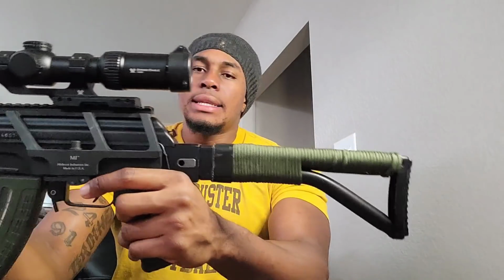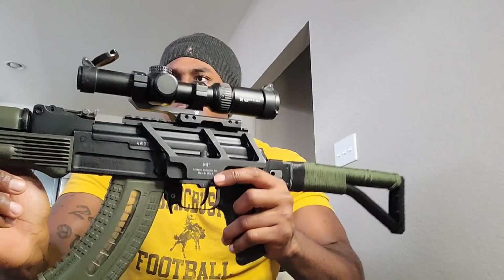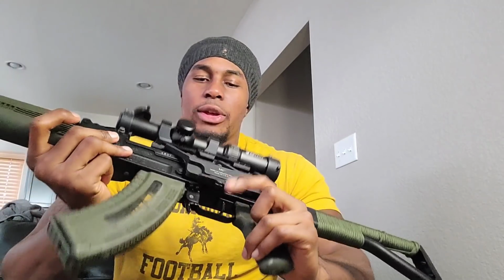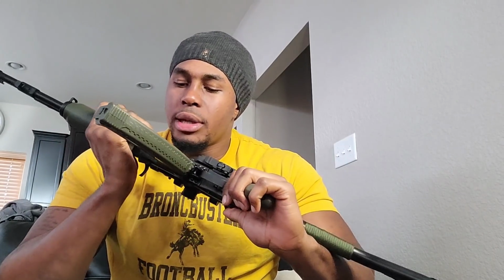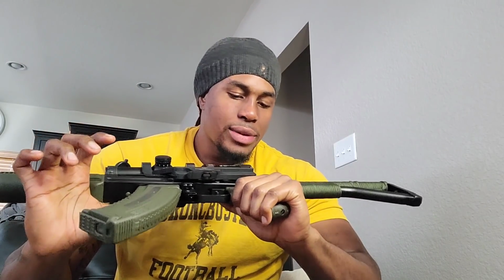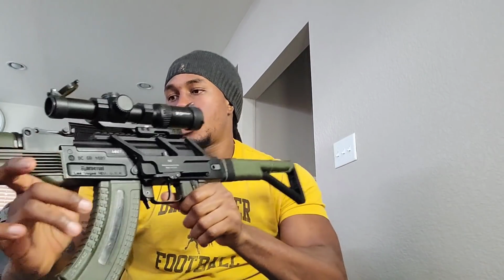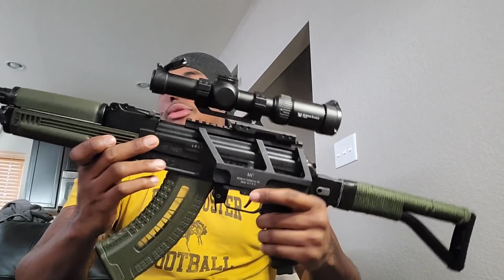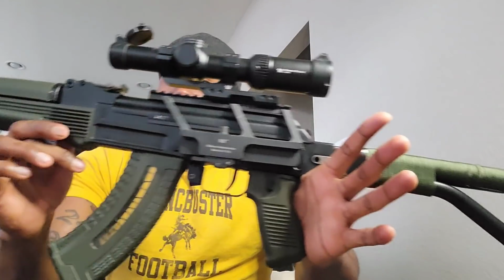Anyways, Sam 7 SF, man, I'm tripping. Oh, and this is also a milled receiver. Completely milled. This one took about 5 hours just on this receiver alone. So I think they still got some of these, but who knows how Arsenal KVAR is. So yeah, Sam 7 SF.